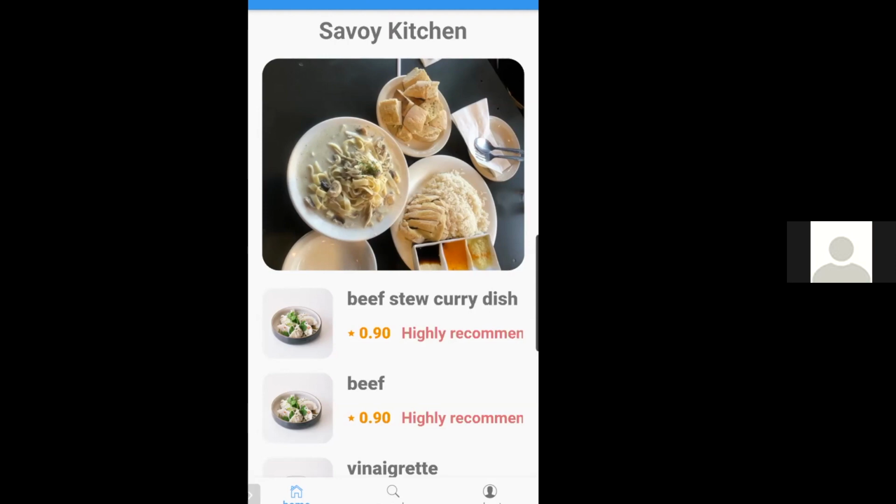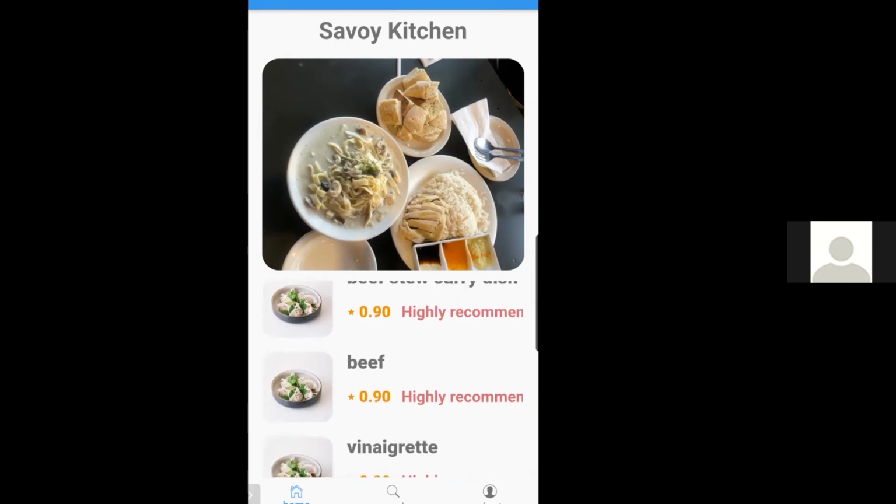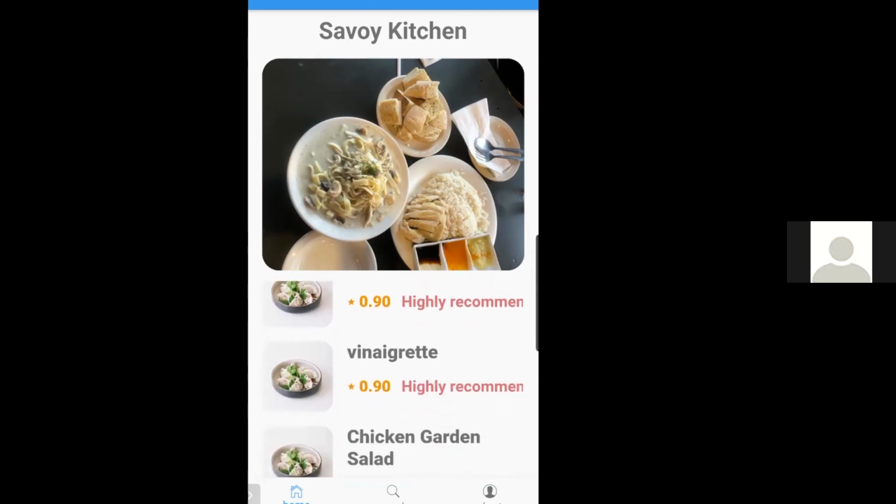For this one, it shows the beef stew curry dish as the best, and it has 0.9. The scale is from -1 to 1, 1 being the most positive review and -1 being the most negative. And it says it's highly recommended.